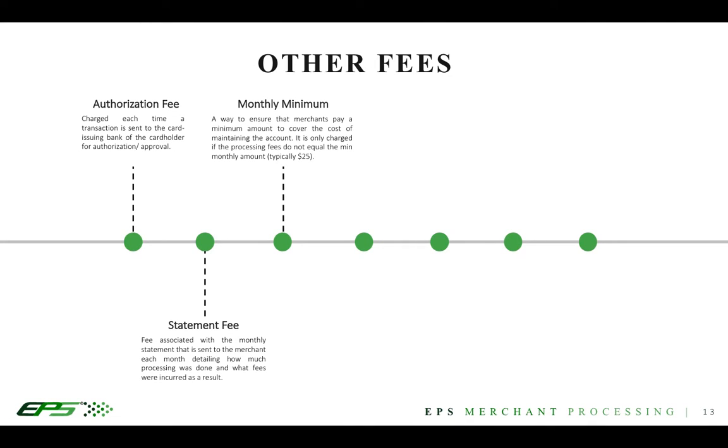Monthly minimum. The monthly minimum is a way to ensure that merchants pay a minimum amount of fees to their processor to cover the cost of maintaining the account. The fee is only charged to the merchant if the processing fees do not equal the minimum monthly amount, typically $25. Annual fee, fee sometimes charged by processors to cover the cost of maintaining the merchant's account.